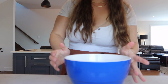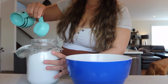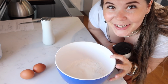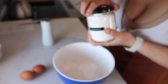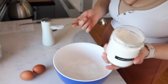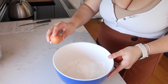Got our bowl. The first thing that we're going to add is some flour, and I'm going to add in 1 3/4 cups. The recipe is going to be linked down below. My camera wasn't filming, but I added in 1 cup of sugar. Next, I'm going to add in 2 teaspoons of baking powder. I probably should use standard measuring spoons. Maybe that's why some of my recipes don't always pan out. And we're just going to add in a pinch of salt, as well as 2 eggs.